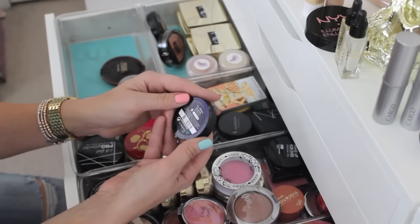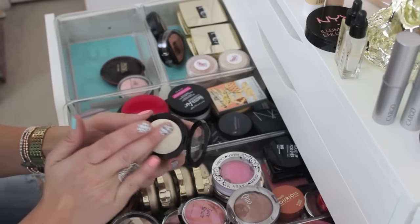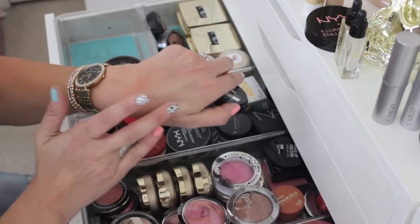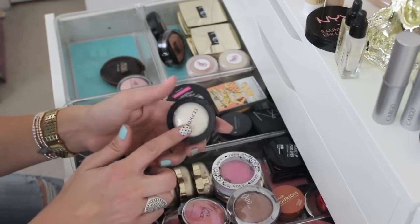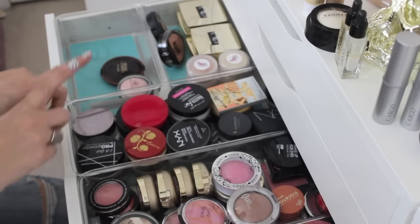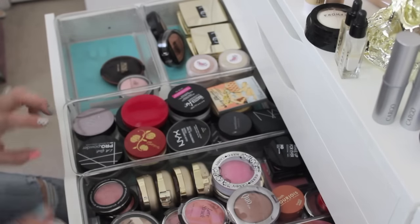Oh, here's the Sephora Micro Smooth Illuminator in Stardust. I really don't like this. I love the Sephora brand, but this is just super powdery and it's just not that good. So I'm gonna donate this to a friend. And now we're gonna move over to the vanity. That's where all the real magic happens.